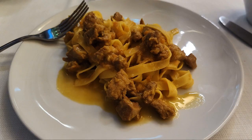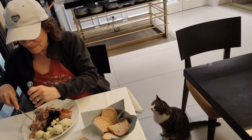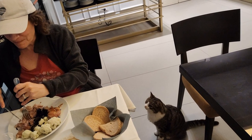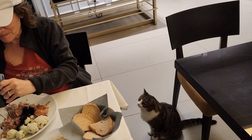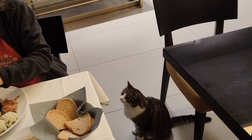For convenience sake, we had dinner at the hotel our first night. I had pasta, and my wife had the turkey roll, pretty much the only gluten-free option on the menu. Even though the turkey roll was pretty dry, it was very popular with the cat that wanders the hotel premises and mooches food from diners.